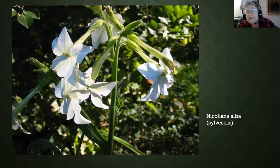I like to plant my Nicotiana all around my roses because the aphids are attracted to Nicotiana and they will stick to the flower area and die. And that way my roses are nice and clean and I just have lumpy looking Nicotiana, but they still smell beautiful in the evening.